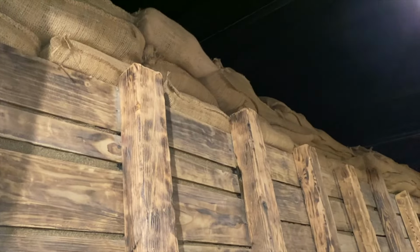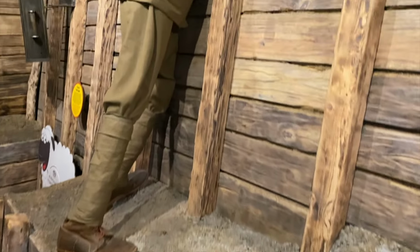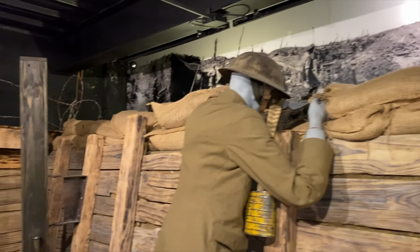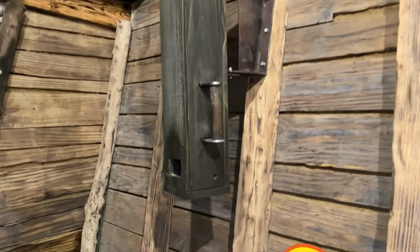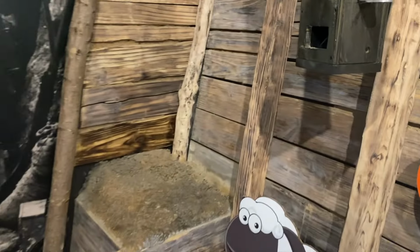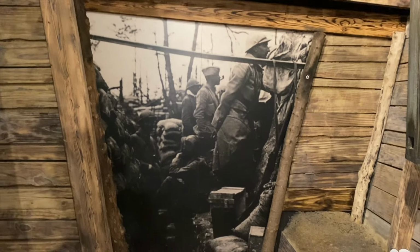This is pretty cool. Inside one of the trenches. And this is about where they spent 4 years on the Eastern Front. And I've heard it said the Battle of Petersburg during the Civil War was one of the first examples. Okay, picture up there of what they would have seen. And then over here we've got a periscope. Trench periscope. Looking over no man's land. And all right, here's a picture from the time.